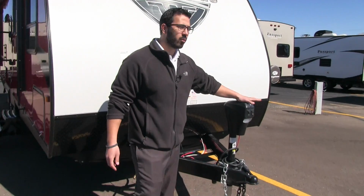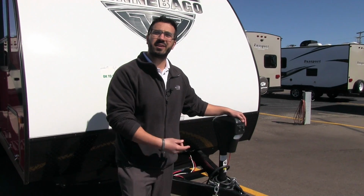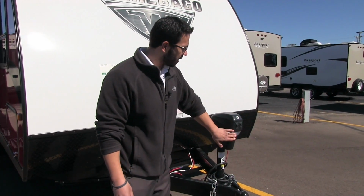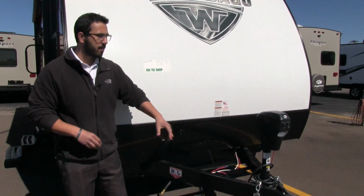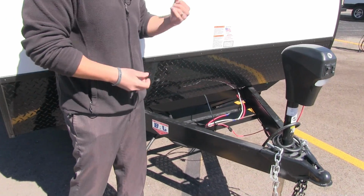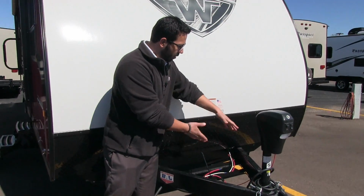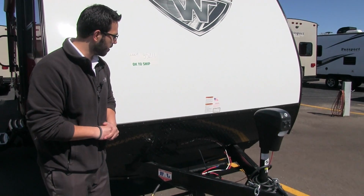Right up front, you have a power tongue jack to really make it easy to hook up this RV and disconnect it from your tow vehicle. You also have a light on there in case you need to do either of those at night. Right behind that is where your propane tank would go. We just got this in from the manufacturer and they ship it inside, but of course that will be located right here. Behind that are the rails for your battery box.